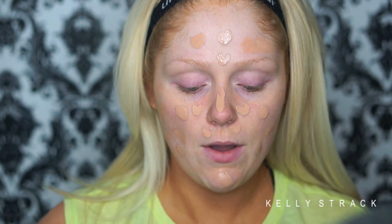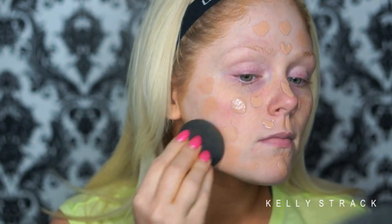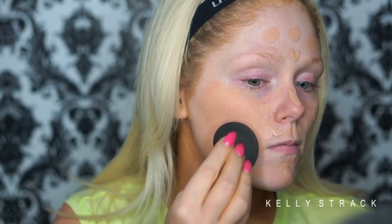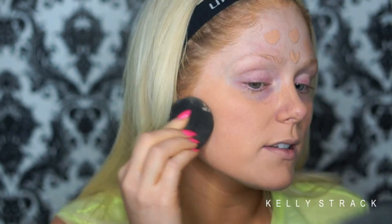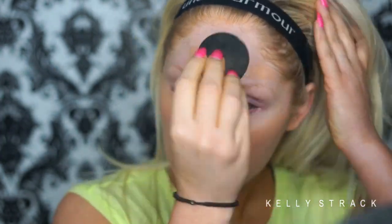So I'm just doing tiny little dots all over my face, and then I'm gonna go ahead and go in with the Beauty Blender and blend that all out. It's blending out very easily, which is nice. Definitely not hard to blend this foundation out at all.